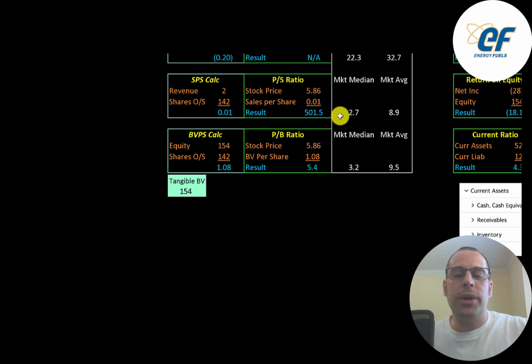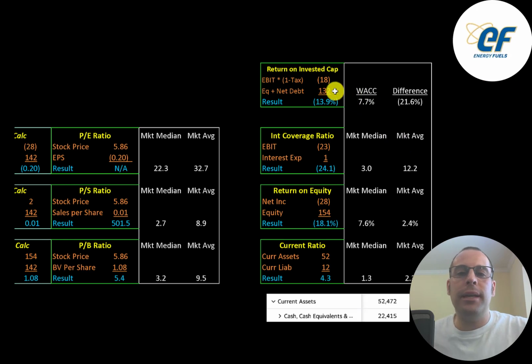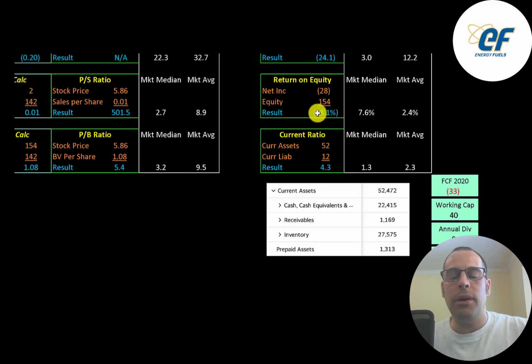Their price to sales ratio is 501, so investors are paying $501 for $1 revenue. Price to book is 5.4, which is between the median and average. They have negative EBIT, so they have negative return on invested capital. Also negative interest coverage ratio. Negative ROE. Their current ratio is 4.3, so they can easily cover their current liabilities with their current assets.